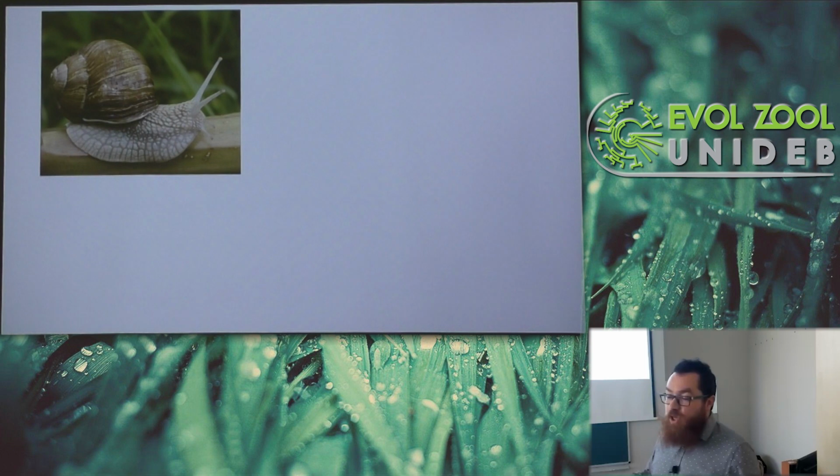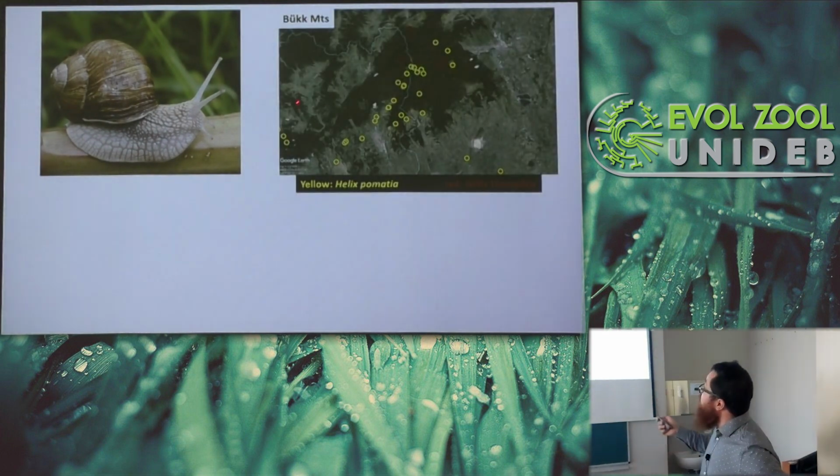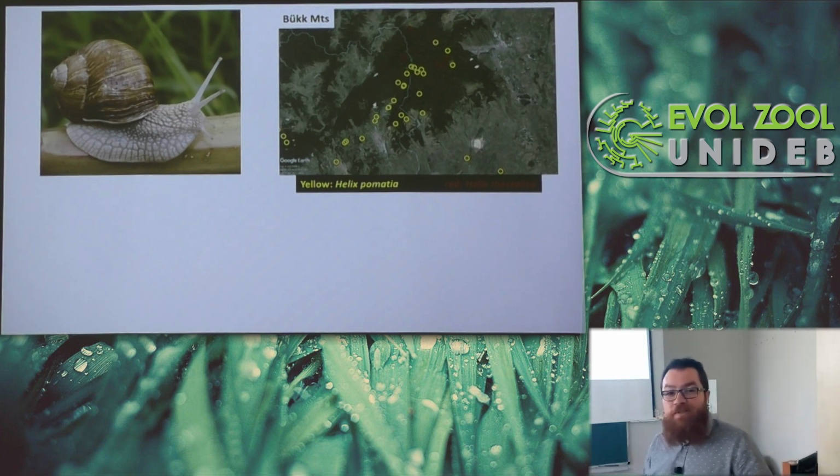And the Czech colleagues who wrote the paper said that they were coming from Romania, going back to the Czech Republic, and they stopped for a short pause in the Bükk Mountains in Hungary. And they found it in Hungary. So this is the Bükk Mountains, and we also tried to sample it as widely as possible, and here we have this species. Its name is Helix thessalica. The only difference is that its penis is more dark, but molecularly it's very distinct.